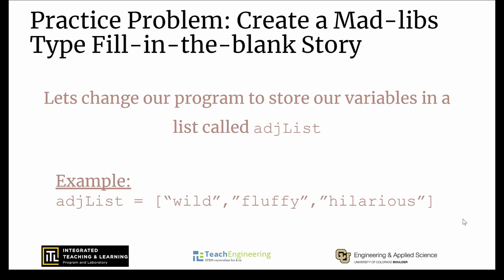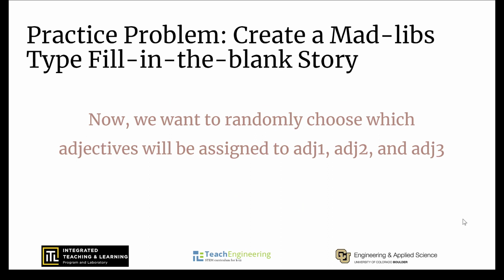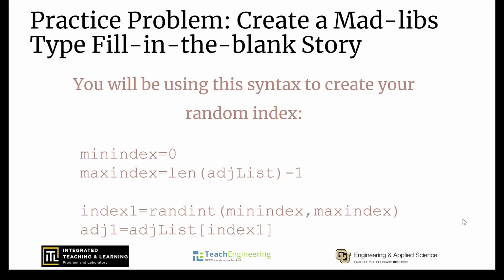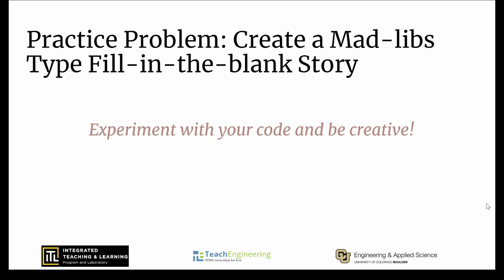Let's change the program so that all our adjectives are stored in a list called adlist. For example, this could contain wild, fluffy, hilarious. Now we want to randomly choose which adjectives will be assigned to adjective 1, 2, and 3. To do this, we will use the random library. Include the following line in the first line of your program: from random import randint. Use the following lines of code to access your random index and assign a variable an adjective from the list. Try this with other variables and get creative.